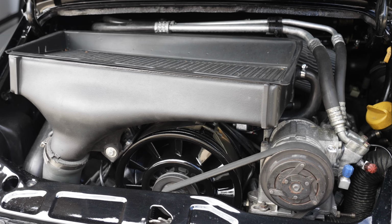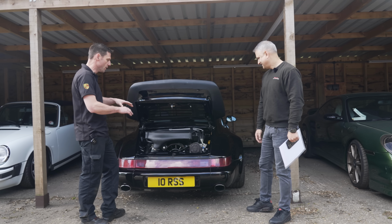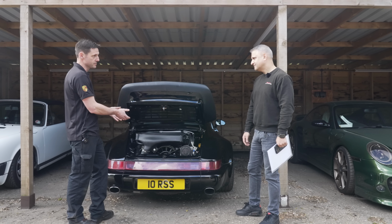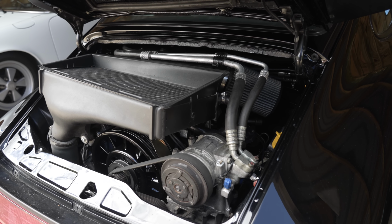Okay, well, first and foremost, I can see a nicely, freshly painted fan. So that was the main key point. A lot of people do have the fan painted. Some people do it in body colour. Obviously it's easy with yours because it's just black. Black with black. It does brighten up the engine bay a little bit. Like I said, it's a bit difficult with an intercooler in the way.